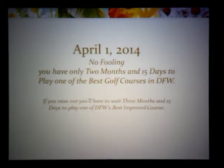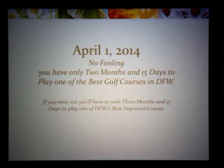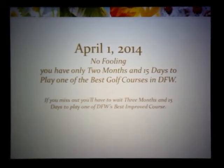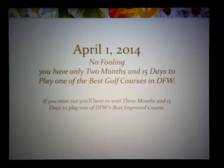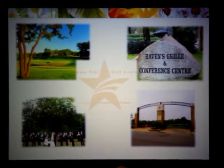So on April 1st, if it's no fooling, you have 2 months and 15 days to play one of the greatest courses in this area. If you miss out, you'll have to wait 3 months and 15 days to play the best improved course in the area. So that is my report. If anybody has any questions, I can probably answer them. If not, Mr. Golden back there can.